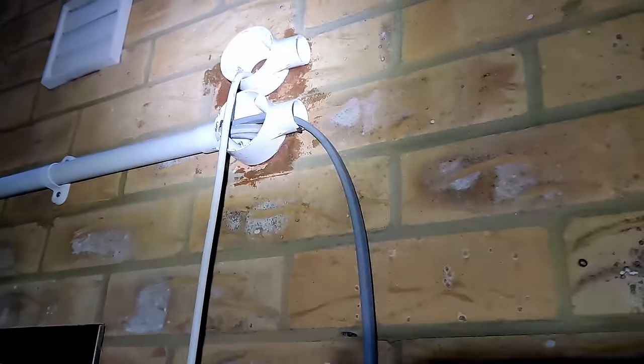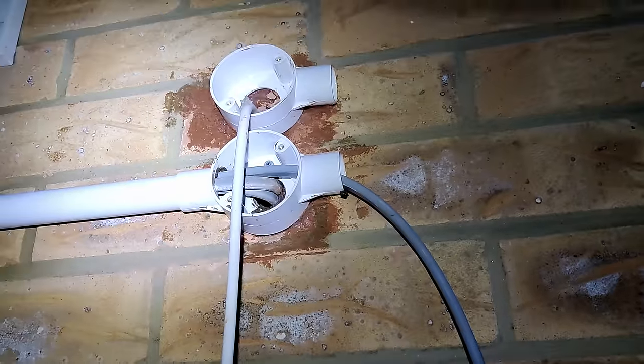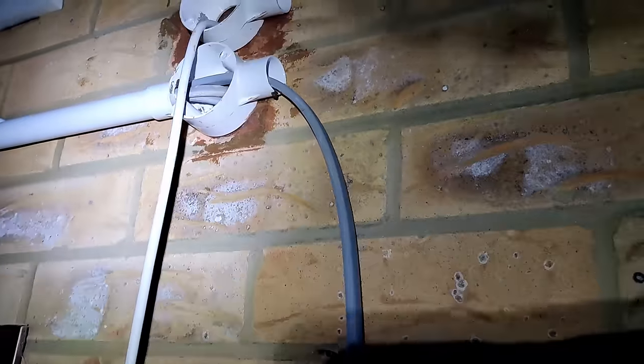And again, here's the other end of the electrics. Some of that is already going inside, some of that is feeding down to the front where it's gonna bring power, and one of these will go off to the heat pump.